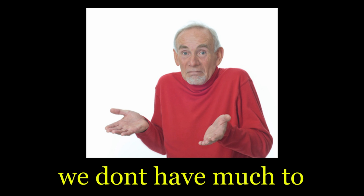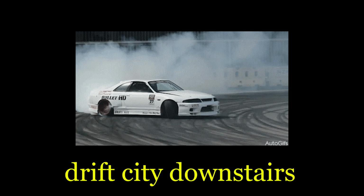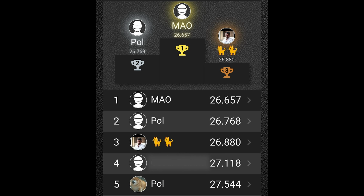It's great, to be honest. We don't have much to say about this track. Acton is shorter than the others, and runs similar to Watford. As in, it's drift city downstairs, and 100% grip upstairs. The staff were fine, and we had no issues with the carts. Lap times wise, we managed 26s and 27s.